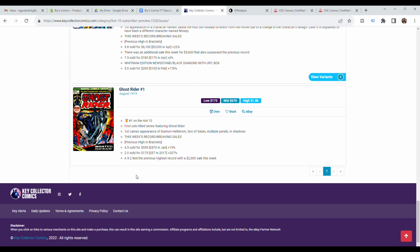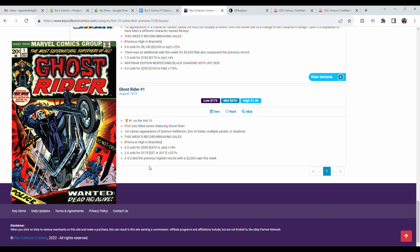Ghost Rider number 1, the first solo series featuring Ghost Rider, and also the first cameo appearance of Damien Hellstrom. So I think this is a great buy. I think that if you are a Ghost Rider fan and you've been waiting to pull your trigger, I don't think you should wait any longer. I think now is the time to get in on this.